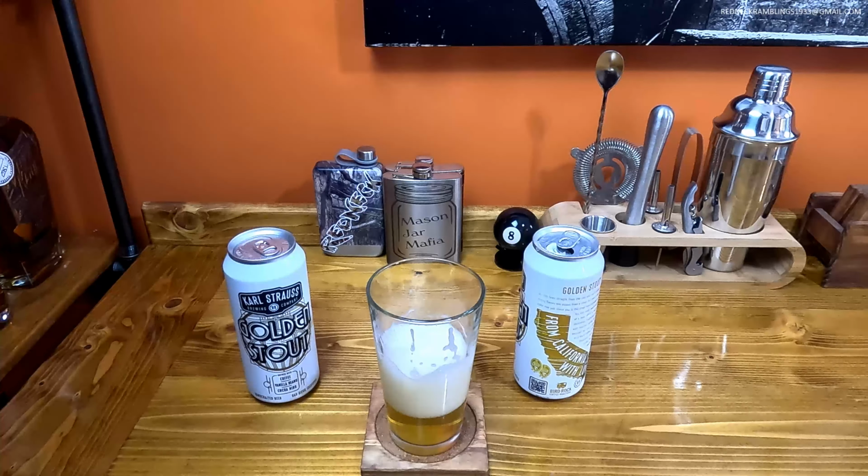But that coffee is on the nose. It's on the lips. From beginning to end. Man, that's a good coffee flavor. I need to learn how to capture that coffee flavor, because that is an excellent coffee flavor. But this is good. If you see this, don't be afraid to pick it up and try it.